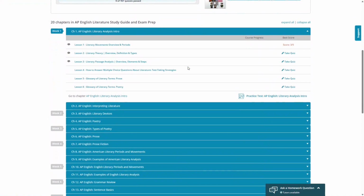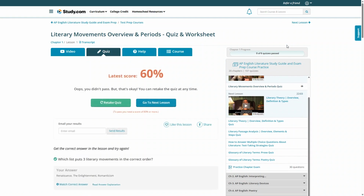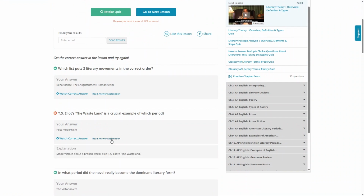You can just keep going through the course, and at the end of each chapter, you'll have an exam to take. You can go back to this screen and scroll down to see the lessons you've done and your scores on the quizzes. You can look at your most recent quiz result and get an explanation of the correct answers. And you can retake the quizzes as many times as you need to, but you will get different questions.